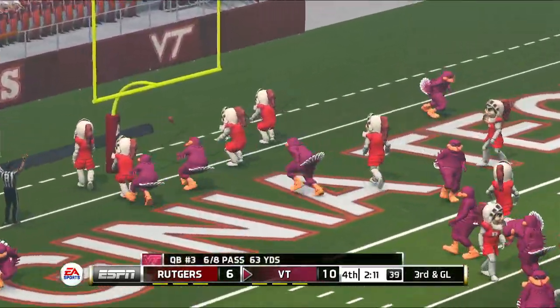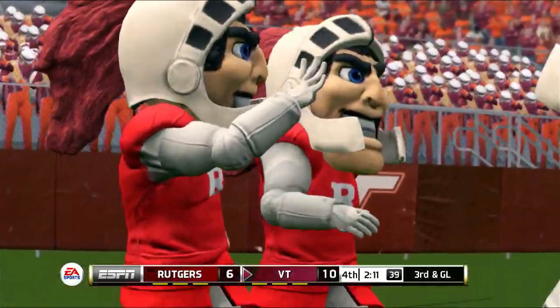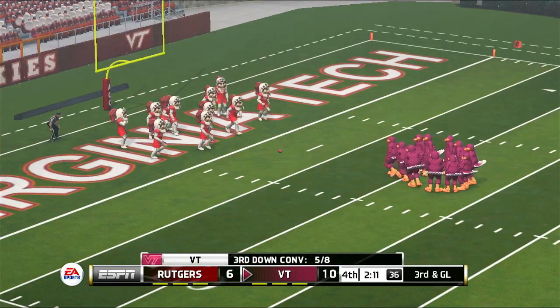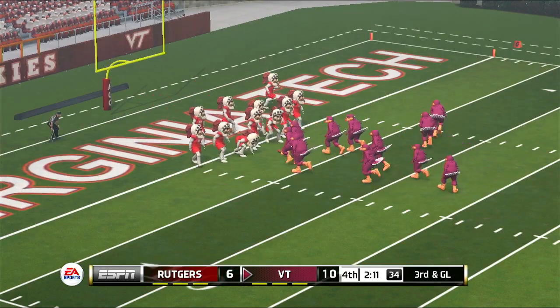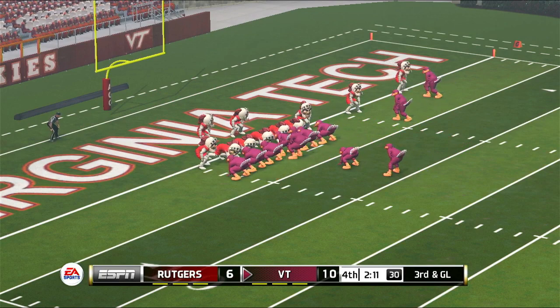Just throws this one away. Great job by the defense at getting after that quarterback. And right now, I think they've got him with some happy feet. He appears to be a bit rattled. And here's the 14th play of the drive. They're crowding the line.